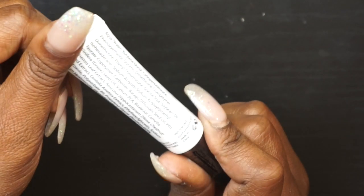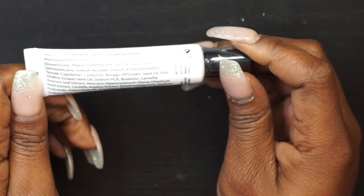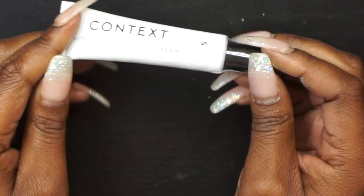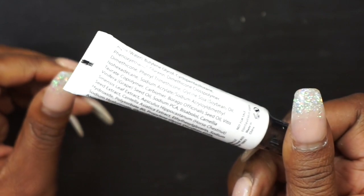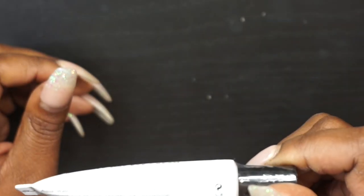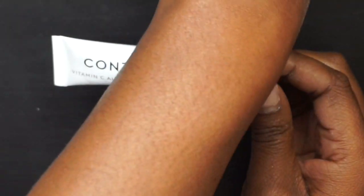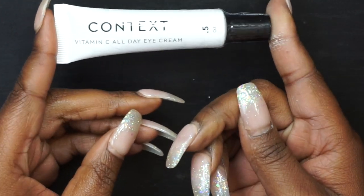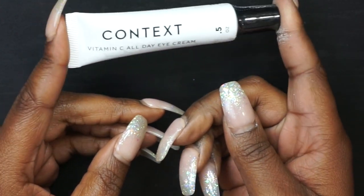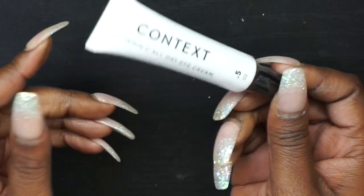So I'm assuming you put this on your eyes before you put on your makeup, or at night before you go to bed. I don't know. I have to look into it some more. It's 0.5 ounces. It really doesn't have directions on it. It just basically tells you what's in it, and it doesn't really explain what it does. So I'm gonna look into it. Maybe I'll try it, and if I do, I will come back and give y'all a later video on it, let y'all know how I feel about it. But at this moment, I don't know what the hell it is.